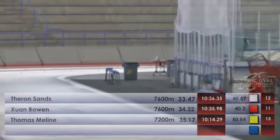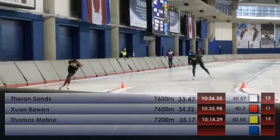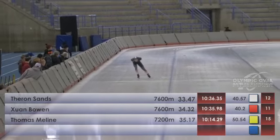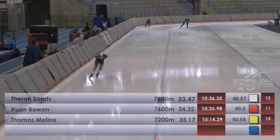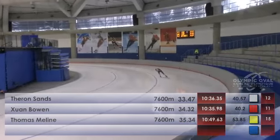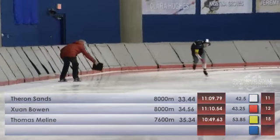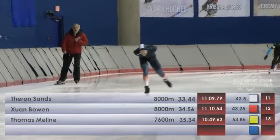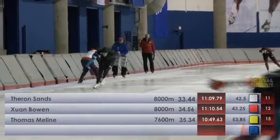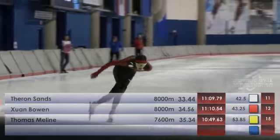His lap time slowly, ever so slowly slipping. But he is gaining around a second on Bowen every single lap right now. As those two skaters bear down on Thomas Milin. Milin, 35.3, his lap time. As Sands has now taken over the lead. 33.4. 8,000 meters down, 2K to go. Bowen in the 34s. As both skaters chase Thomas Milin, who's in the pair behind them.